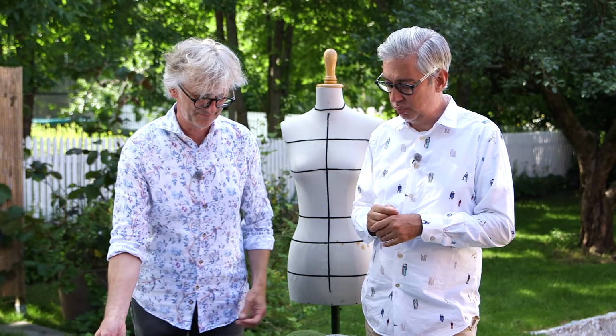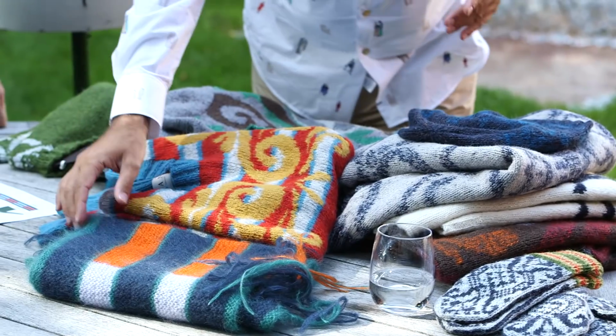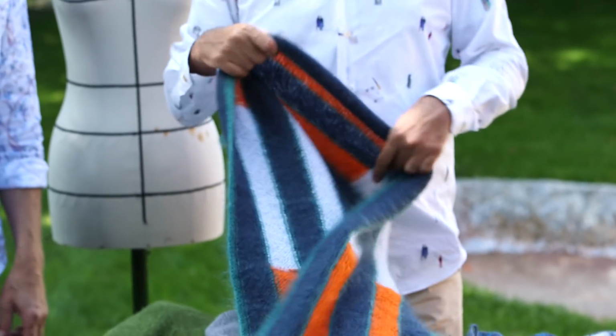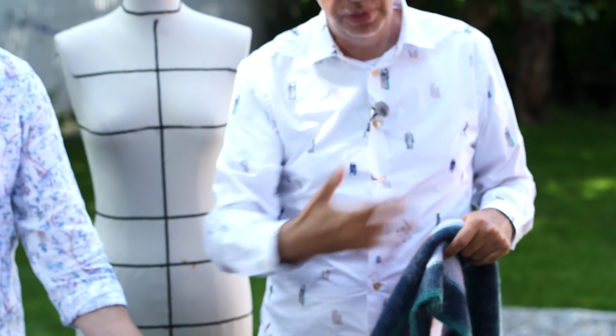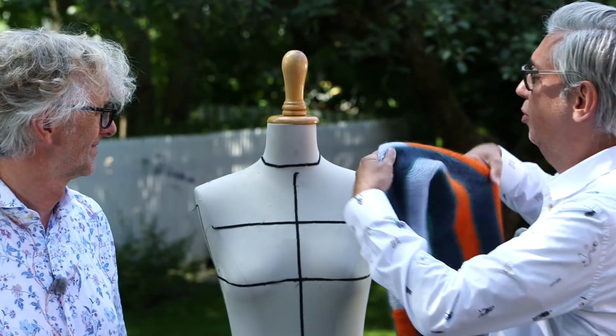Yes. Or from the Norwegian rose painting, inspired by the Baroque. So shall we start showing a few pieces? I would propose we start with an easy one, which is actually not the swirls and the rose painting, but it's a scarf.